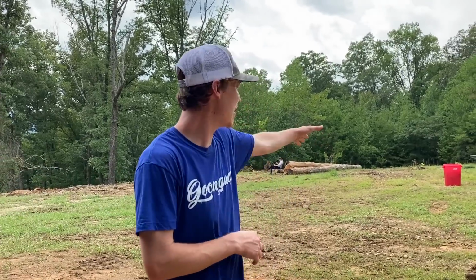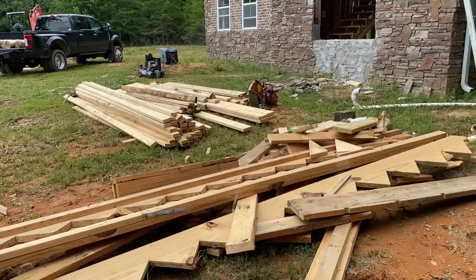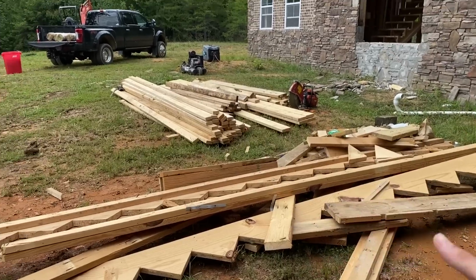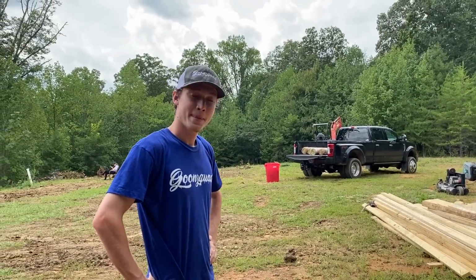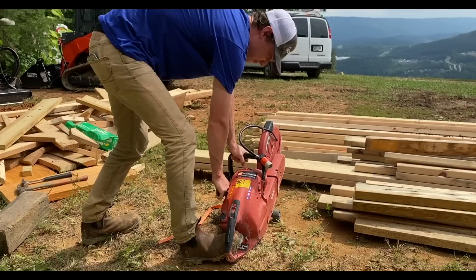But anyways, we grabbed the trash can because there's just so much sawdust on the floor. We got to collect some of this trash. We are going to have a big can come out here real soon, that way we don't just throw it on the ground. We just start stacking it in there. Yeah. But we got all that stuff lined up, and it is finally time to fire up that bad boy right there. Get to cutting. Yes, sir.